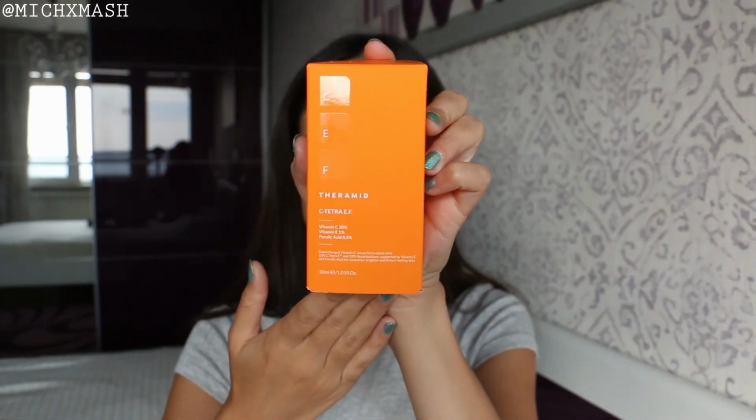While the mention of my husband is still fresh in everyone's mind, this second product that I purchased is not for me, it is for him, and that is the THERAMID C-TETRA EF serum. So this is a vitamin C serum that contains 20% of 3 different vitamin C derivatives. As we all know, ascorbic acid is quite irritating, especially when formulated at a low pH.